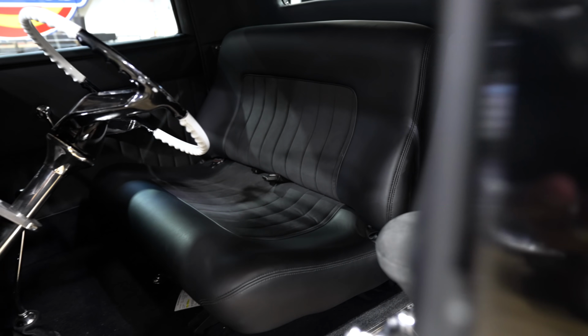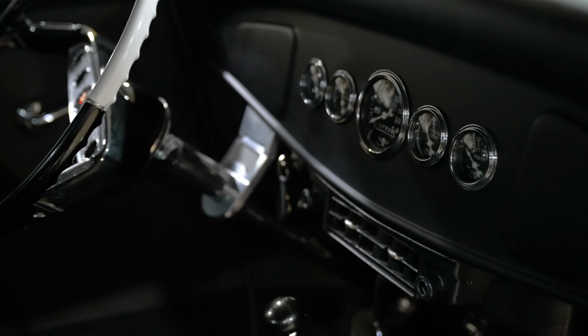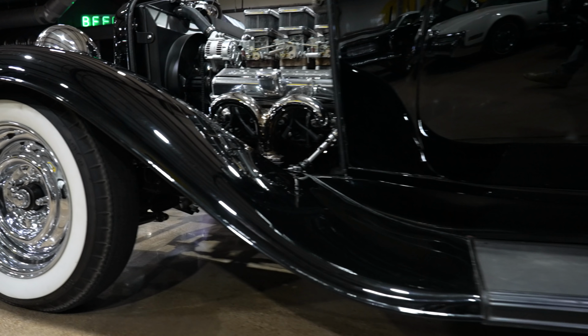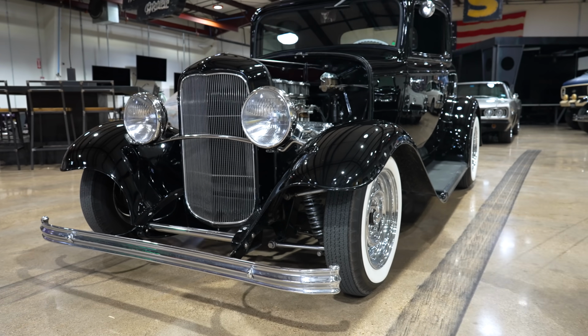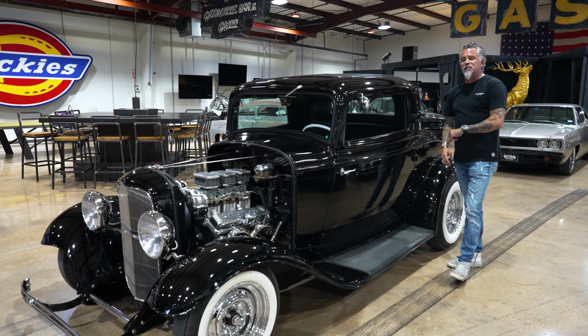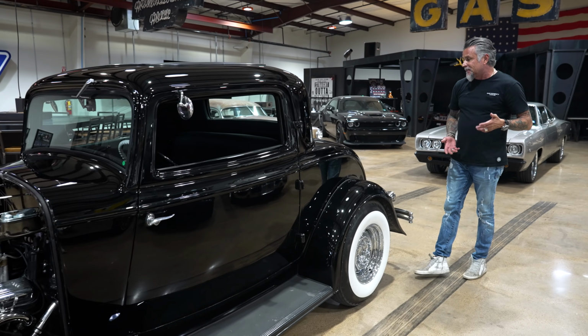It's got a 61 Impala steering wheel. It's got a stereo system. It's got killer interior with a little bit of lumbar. This is all custom. This is a true, I guess I would say, hybrid of a hot rod, in that it has everything you need for the comfort of today's driving, but it has the look of the late 60s, early 70s. It's a killer little car.